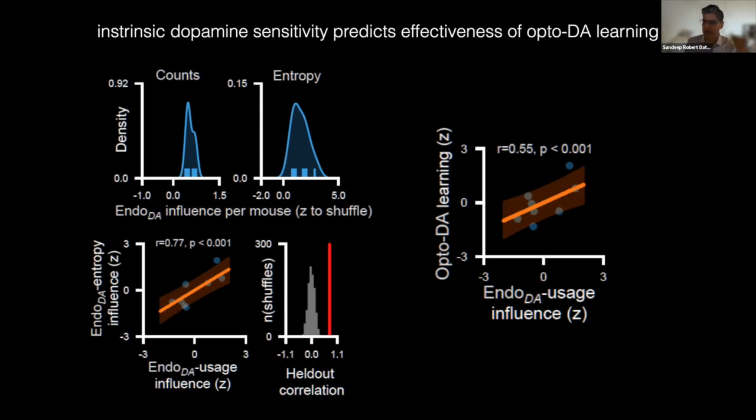And it also suggests another interesting possibility, which is since endogenous dopamine sensitivity actually influences future behavior, we should be able to look at mice by motion sequencing and make predictions about how good they are at learning. And that's pretty amazing, right? That we in principle could look at the open field behavior of an animal and make an accurate prediction about its future ability to acquire a task. And that's something that we're deeply interested in looking at directly.